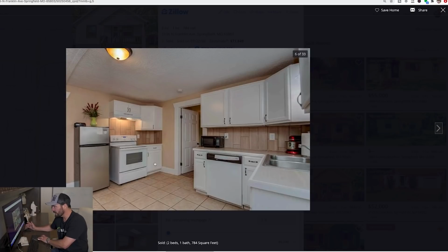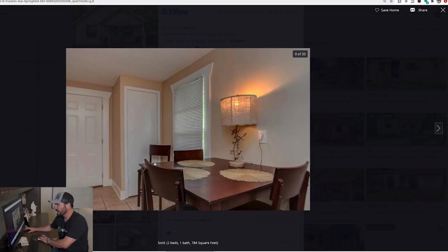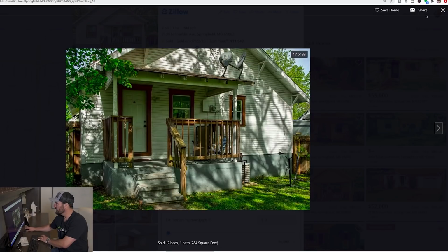Kitchen's clean, nothing's falling apart. It's kind of older tile and stuff, but someone kind of kept up on it a little. Now that drop ceiling's not too cool, but cute little yard. And let's see what this thing did.